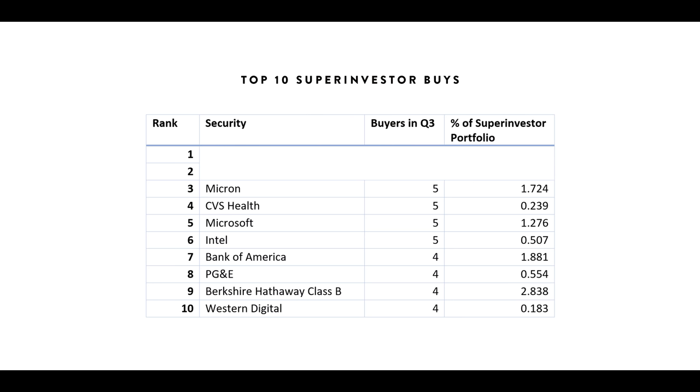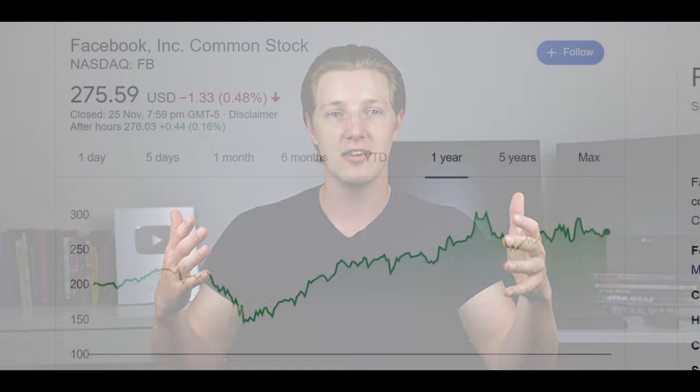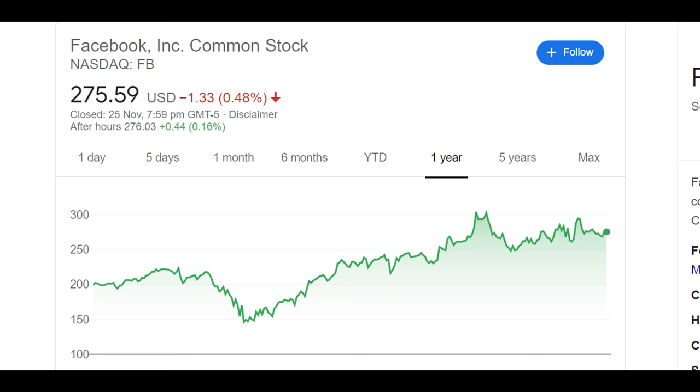The second most bought stock is Facebook. So again, no surprises here, even though the share price is not particularly hampered.